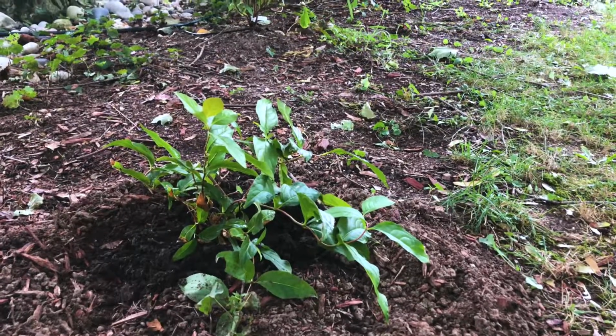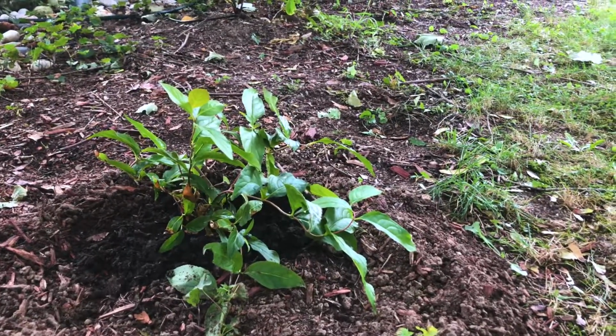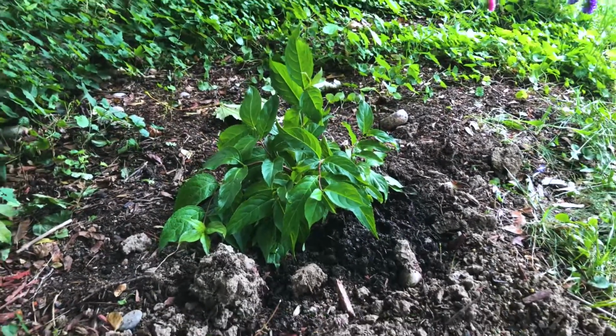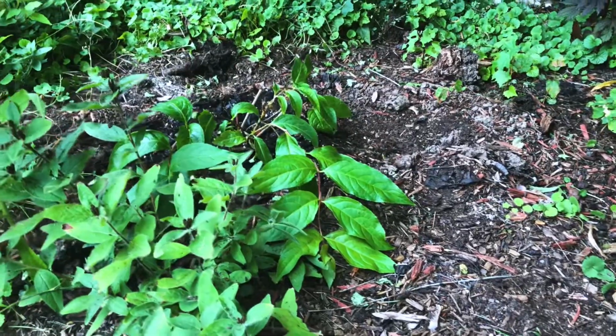So yeah. Good morning. It's the following day, and I didn't film how the Aralias or the bush honeysuckle look after finished planting, just because it was too sunny and the light wasn't so great. So I'm gonna show that now. Bush honeysuckle number one. Bush honeysuckle number two. And bush honeysuckle number three.